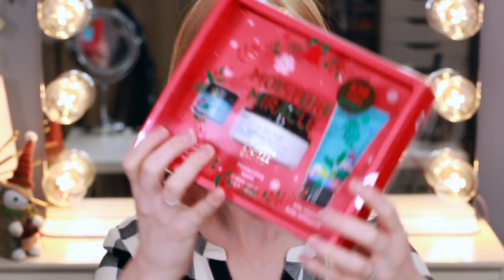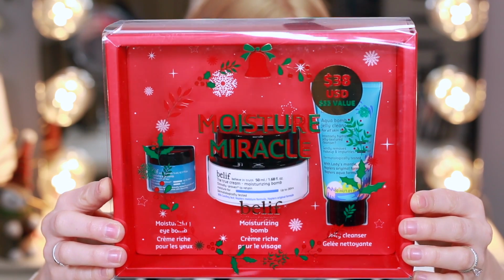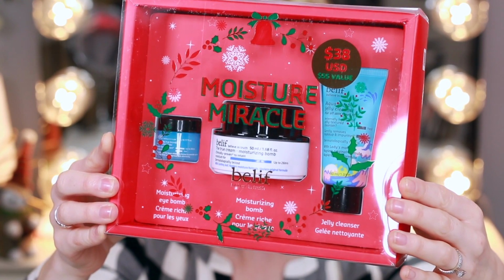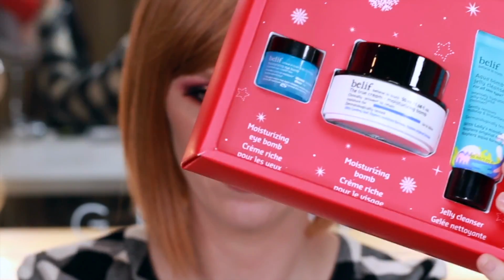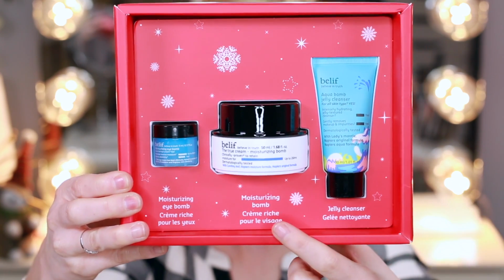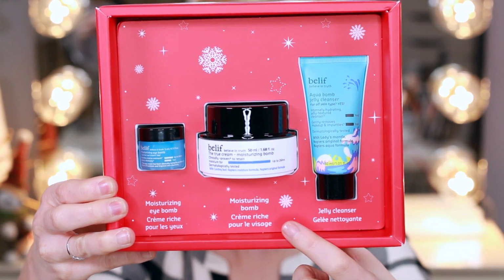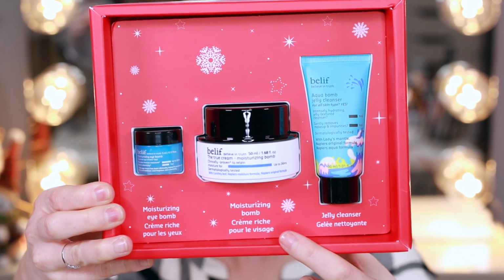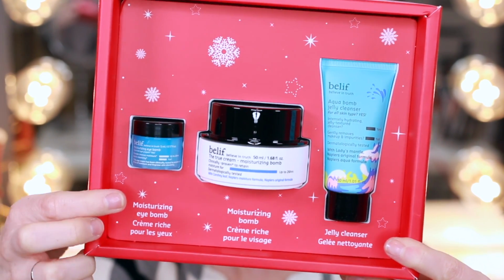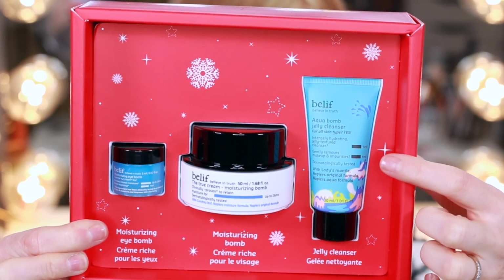Next, this is the Belif Moisture Miracle Set. This is retailing for $38, and I've got this through Sephora. This includes a 50 ml moisturizing balm. This is normally $38 alone. Then you get a 5 milliliter moisturizing eye balm, that's right here, and a 30 ml of Aqua Balm Jelly Cleanser.